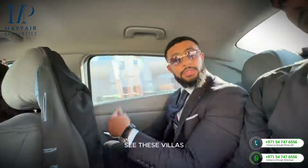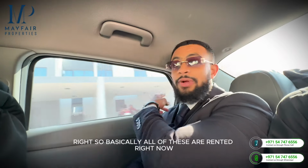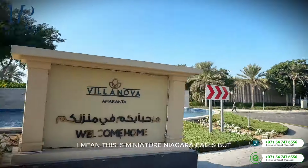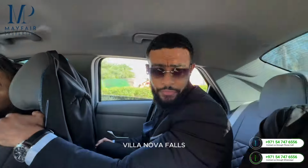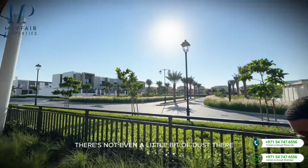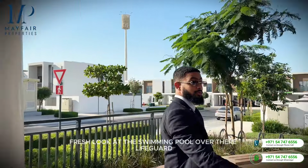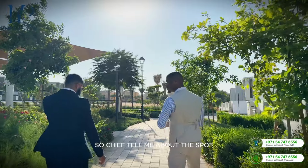Let's go. See these villas? This is a big one. Right, so basically, all of these are rented right now. They belong to me, you know? This is headed to Villanova Falls, as you can see. Amazing greenery, beautiful community, tidy. There's not even a little bit of dust there. Fresh. Look at the swimming pool over there. So, Chief, tell me about this spot.